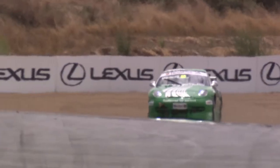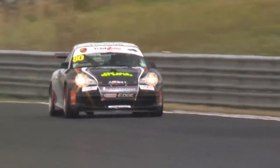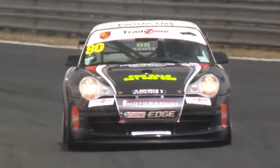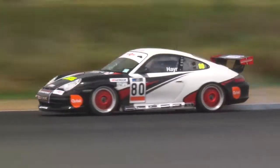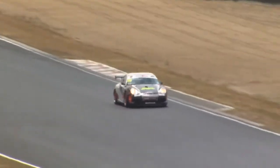So you can see, unlike a lot of other motor racing tracks around New Zealand, plenty of elevation change, plenty of off-camber corners, a real challenge for the drivers. Coming up into the hairpin now as we go back to the man in the front. And he is making his way towards the checkered flag. This is multiple Porsche champion, both series and New Zealand champion, Ian Hare.